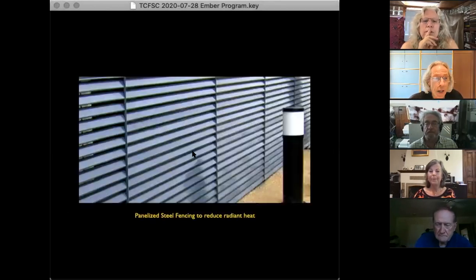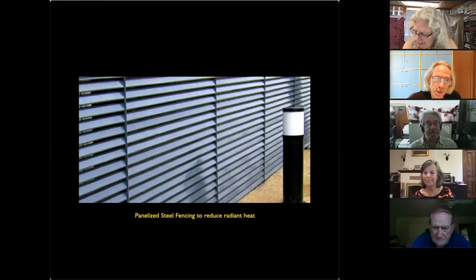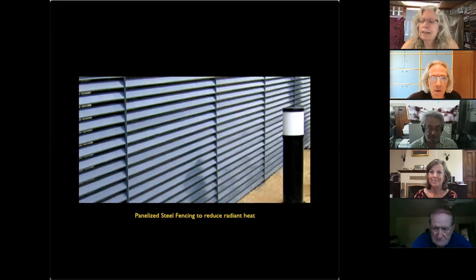Yep. Another example, this is a little more over the top, but panelized steel fencing. This is actually something that they're doing in Australia now. They're getting fencing that's a little bit more structurally strong, and it can actually reduce radiant heat. So if the house next to you is on fire, the radiant heat from that fire could get absorbed by this fence, and your house is less vulnerable.